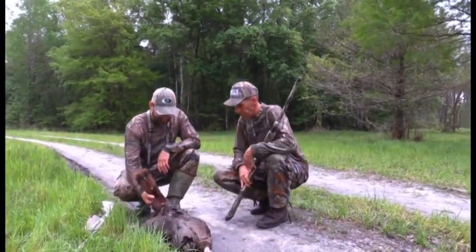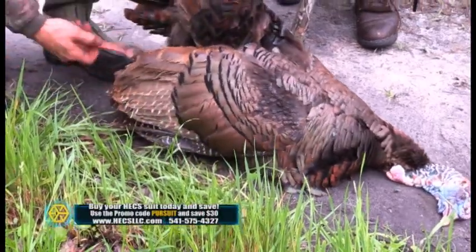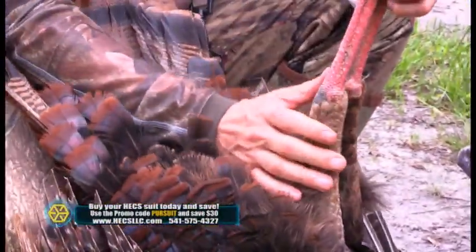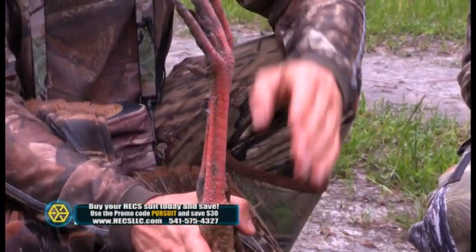Well, here he is. We've got the start of a grand slam with a 20 gauge for me. Some of these guys are brave enough to try it with a bow, but I don't need any of that action. I'm going to do it with my 20 gauge. Got a lot of states to go, a lot of places to go, but we're on our way.